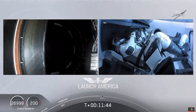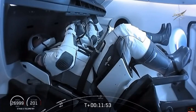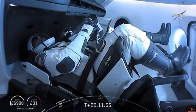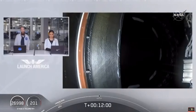So again, we're just standing by. That separation event should be coming up shortly. Then they'll begin a series of checks on the Draco thrusters that are going to be used to maneuver and then power Dragon on its flight to the International Space Station. Standing by for separation. Expected loss of signal, Wallops.